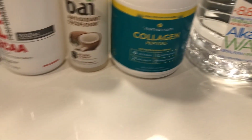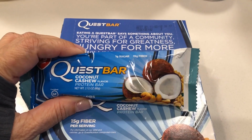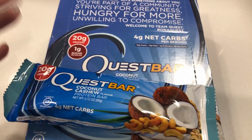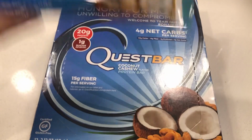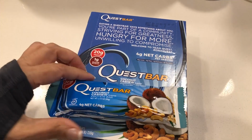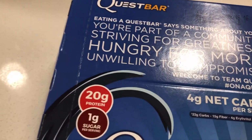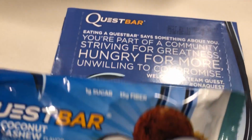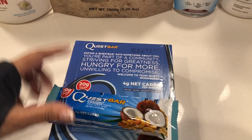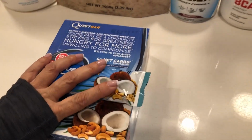And here is another thing that I use, the Quest bars, and this one specifically is the coconut and cashew, and this can replace a meal. If you don't want to have lunch, you can eat one of these bars, and this will be your lunch. This also has 20 grams of protein, only 1 gram of sugar, and only 4 carbohydrates. So it's very low and will not cause you to gain weight or interfere in your treatment.